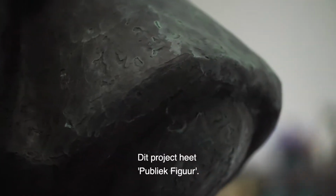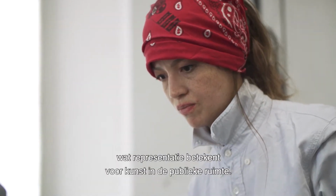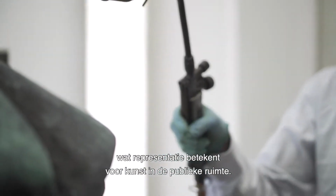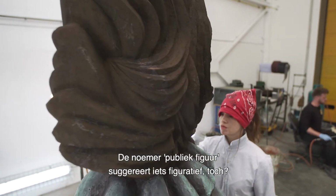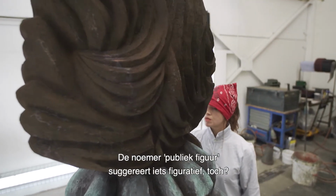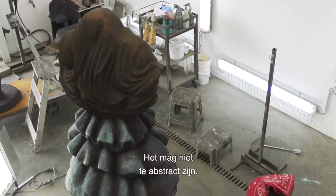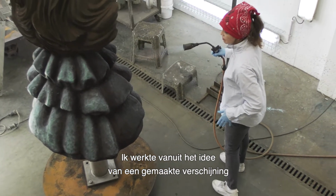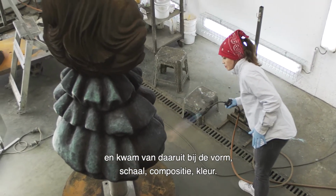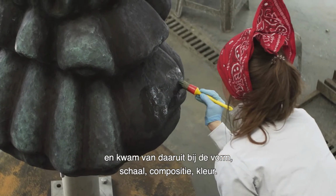The specific project is called Publiek Figuur, and I had to think about what representation means in terms of art in the public space. But because it had to be a public figure, that implies it is something figural, right? I can't make something too abstract. So I continued along with this idea of a construction of an appearance, which implies form, scale, composition, coloring.